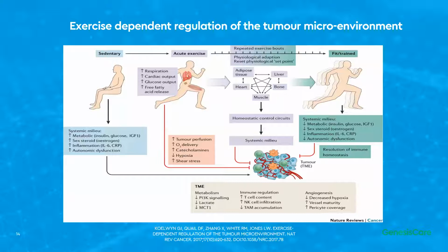A wave of inflammatory and immunomodulatory mediators are released, almost like a dose of medicine, by the muscles, and this has a beneficial effect on the immune system. One of the mechanisms is by the recruitment and delivery of natural killer cells. So exercise also stimulates the production of natural killer cells, in addition to releasing them into your circulation.